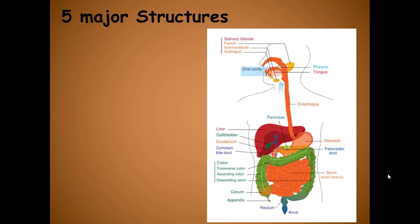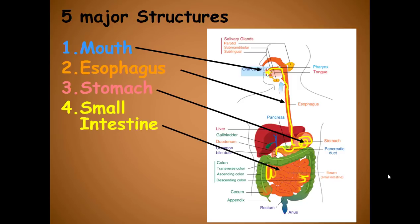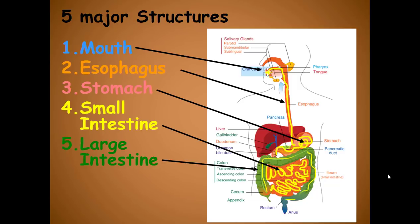So we've looked at the functions of the digestive system. Now let's talk about what structures accomplish those functions. So first of all, we're going to look at the mouth. Then we're going to look at the details of the esophagus, of the stomach, of the small intestine, and finally of the large intestine. Now there are a lot of other structures, as I pointed out at the beginning of this presentation, but just because of the brevity of our course, our unit, the shortness of the time we have available, we're just going to look at these 5.